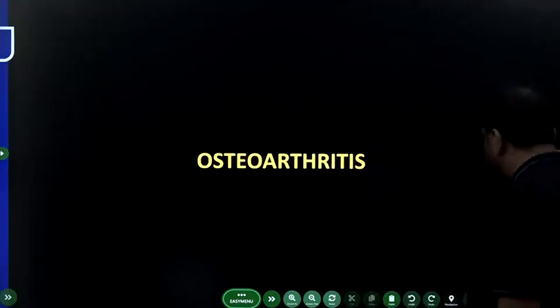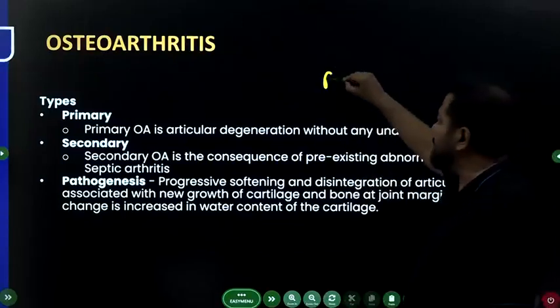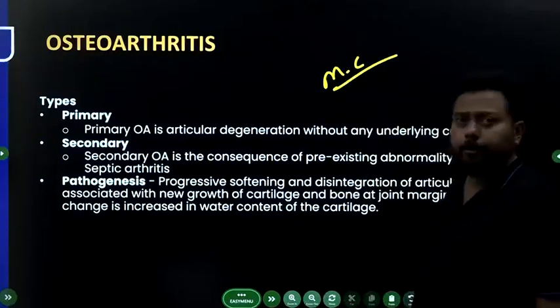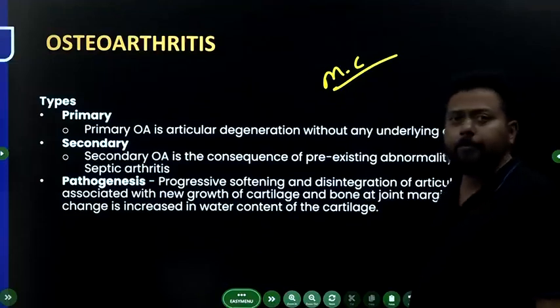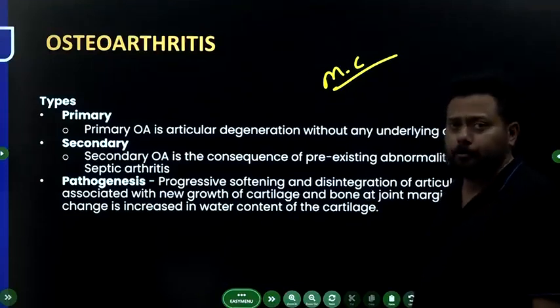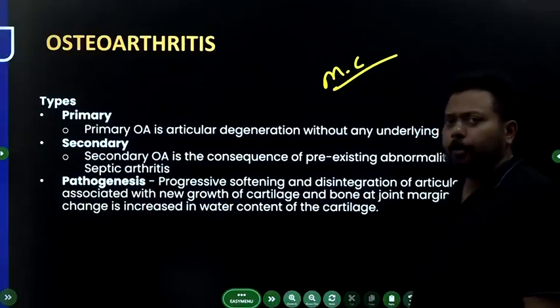We'll go to the next topic, osteoarthritis. Osteoarthritis is the most common degenerative joint disorder. See, arthritis means inflammation should be there. This is not an inflammatory condition. It's a degenerative condition. So the word osteoarthrosis is the best term. It is divided into two types, primary and secondary osteoarthrosis.